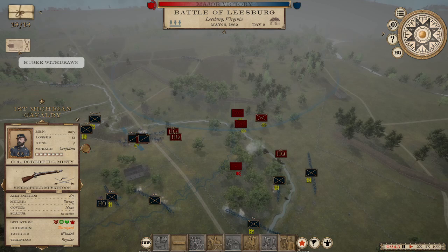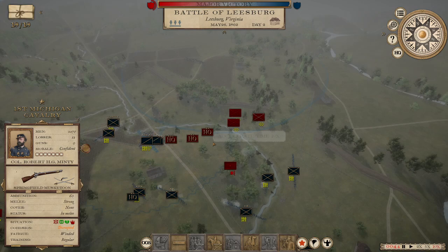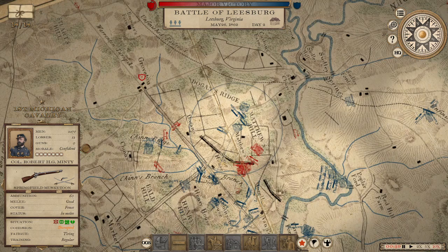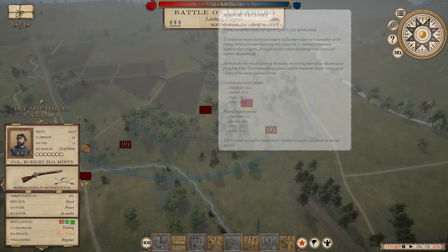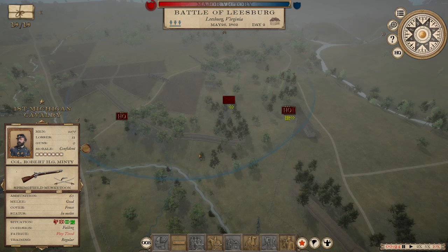Huger withdrew. There's nothing else going on. I'm not going to try to pursue. I've taken all of their guns that I saw visible, and every brigade that I can see is either withdrawing quickly or is routing, which is fine. I've inflicted 9,000 casualties. That is not easy to do in 1.07.